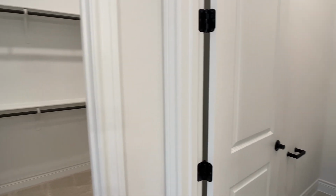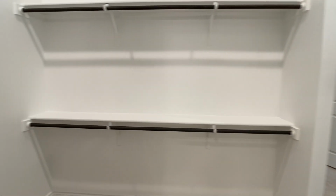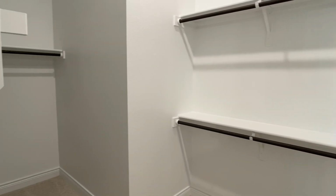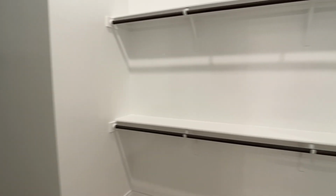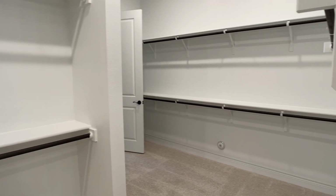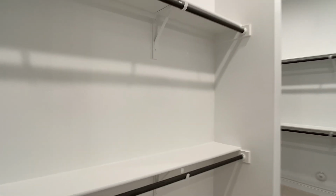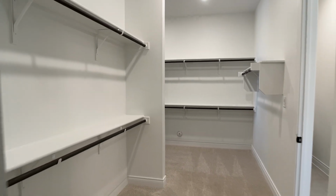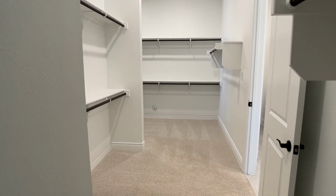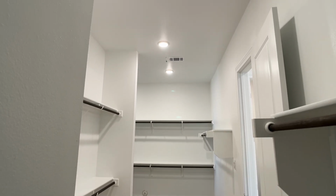Obviously, it depends on the community and what Drees is offering at that time, but Drees just tends to pile in as many of those upgrades that other builders would force you to add into the plan. Drees just tends to put them in their plans regardless. And so I tend to find if you're trying to have a lot of options to pick from, then Drees is one of those builders that tends to have a lot more options than most.